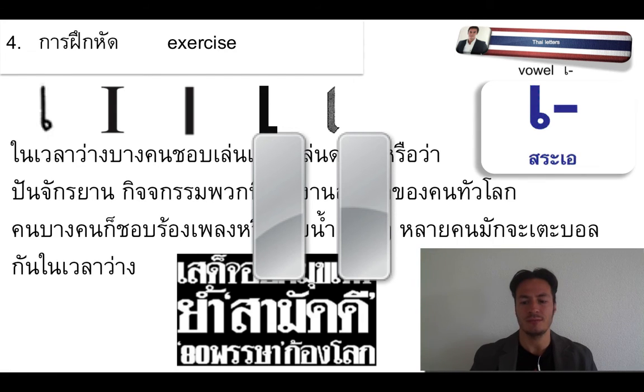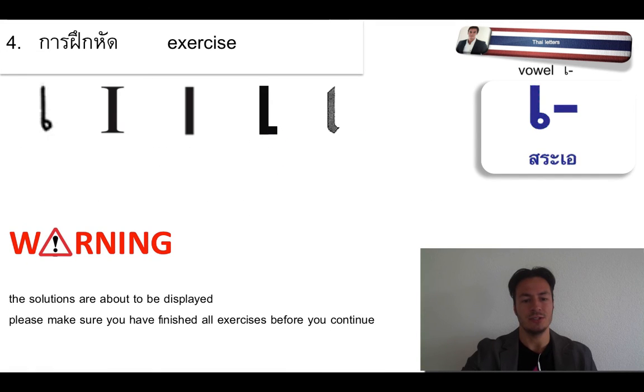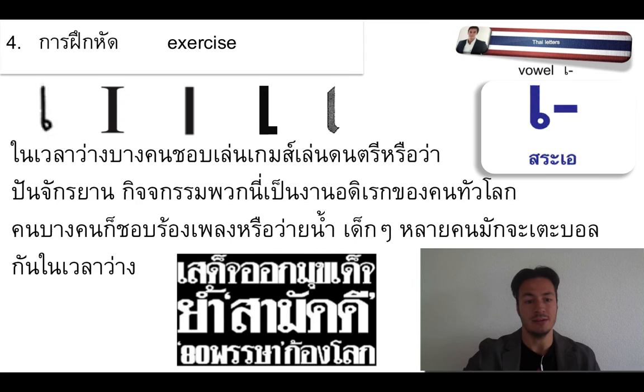Because pay attention, now the solutions are going to be displayed, and if you haven't done the exercise yet, make sure you do it first and then continue watching this video. Okay, where did you find A vowels within this text? Let's see the positions of the different vowels.